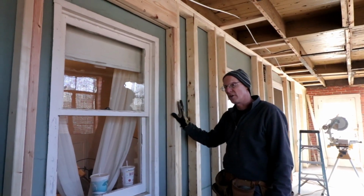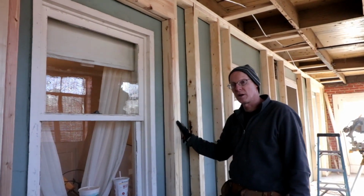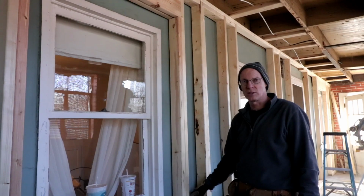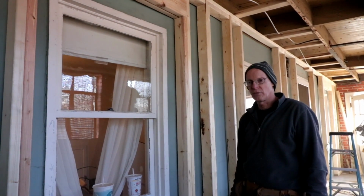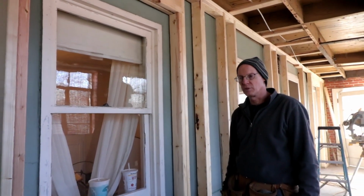So by having a wall and the bulkhead, we can incorporate the two, and I think we'll make more of a finished product. And it also allows us to put electricity in these walls without having to break the concrete. This is a concrete wall. So this allows us to put in our framing, which allows the electrical part of it to work.